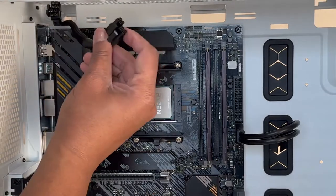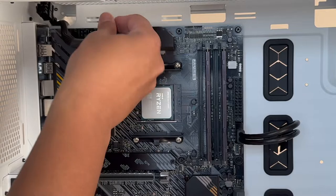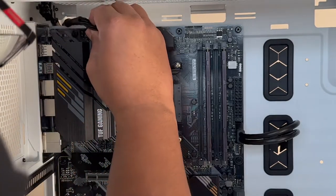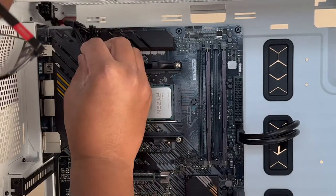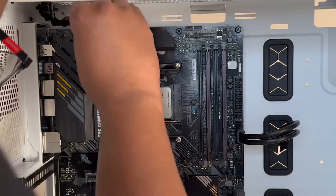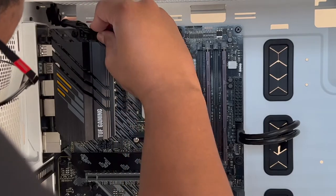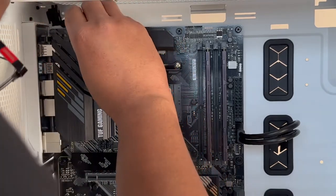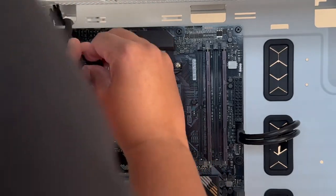Now, before I was using extended cables, but I'm like, I don't need extended cables for this because it makes it more cluttery in the case. Hold on. So instead, I'm just gonna use the cords from the PSU. Bro, I guess I should have hooked up the other one first. I'm going to use the cord from the PSU first.